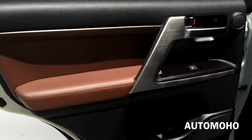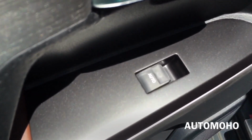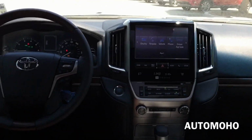Okay, so here's a look at the rear driver side door panel. It is all black with brown metal insert and wood trims. Rear windows are also automatic. There you have the speakers and the storage compartment. Aluminum door seal. And there's the running boards, which make your getting in and out very easy.